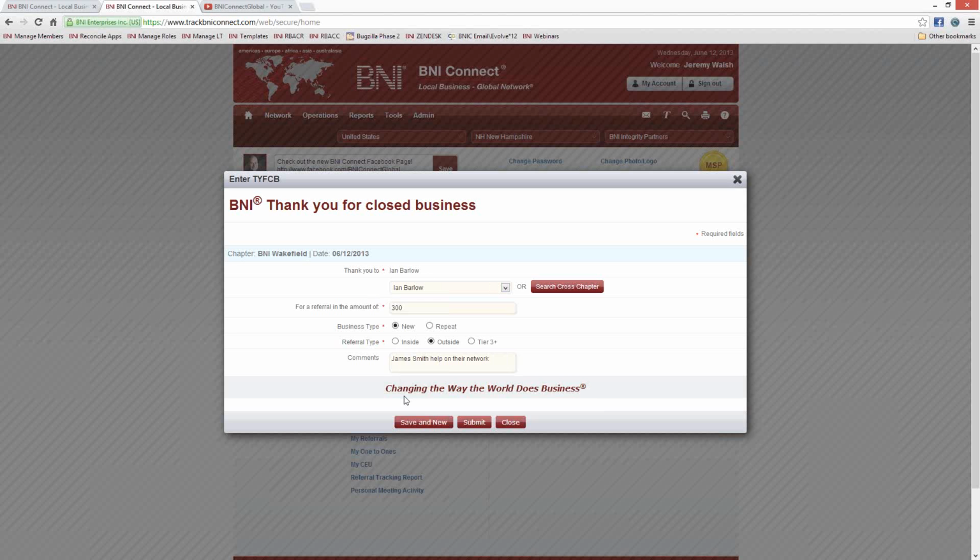Now, once I've filled out all the information, I can go ahead and click Save and New, and what that will do is submit this slip, and it will also open up a brand new slip, so I can input multiple slips, one after the other. If I click the Submit button, it will just enter this single thank you for closed business slip and bring me back to my home screen. And finally, if I'd like to just cancel and not submit anything, I could hit the Close button. I'm going to go ahead and click the Save and New because I have another thank you for closed business slip that I'd like to enter right away.